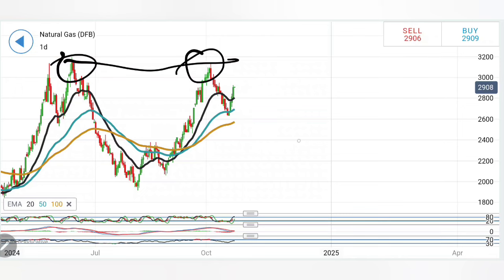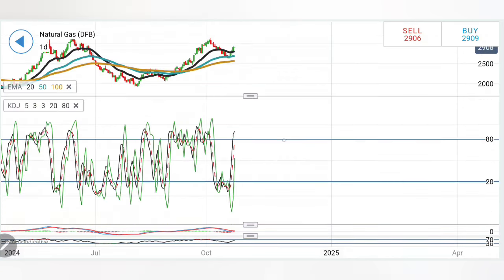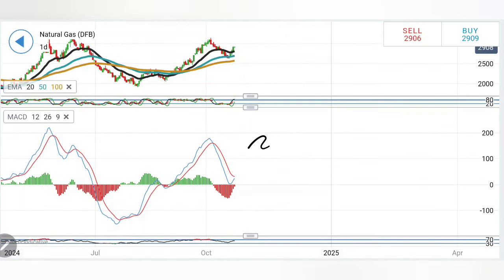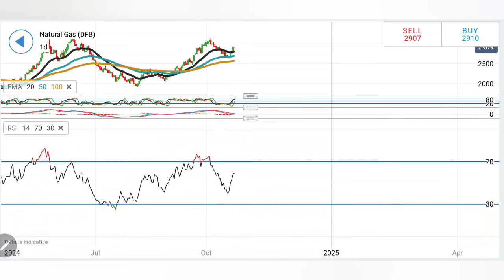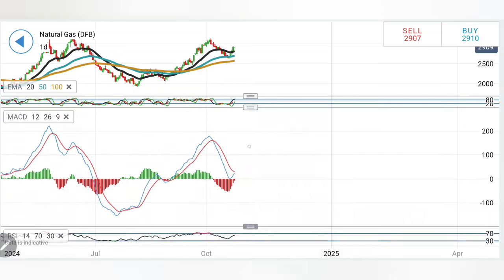See, double top levels at 3.2. This is critical. Stochastic overbought. Look at MACD. After retracing here, now it is on the verge of a crossover. This crossover can lead to another high, and even if it aspires to achieve the highs, possibly we may see it breaking 3.2 again. RSI rising here.